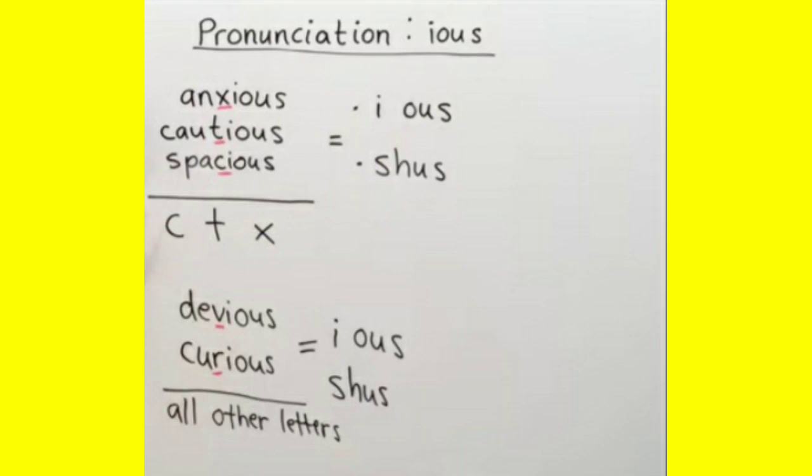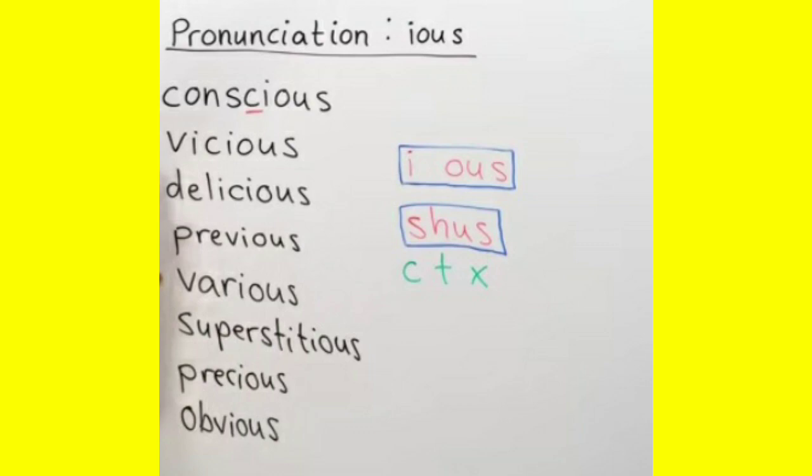So I have here a word, conscious. And again, if you don't know these words, that's okay. The focus of today is pronunciation. So you might not understand these words, but the main focus is how do we say words with ious. So the first word, conscious. How do we pronounce the ious? Well, our first question is, what comes before ious? If there's a C, a T, or an X, we pronounce it like shus.